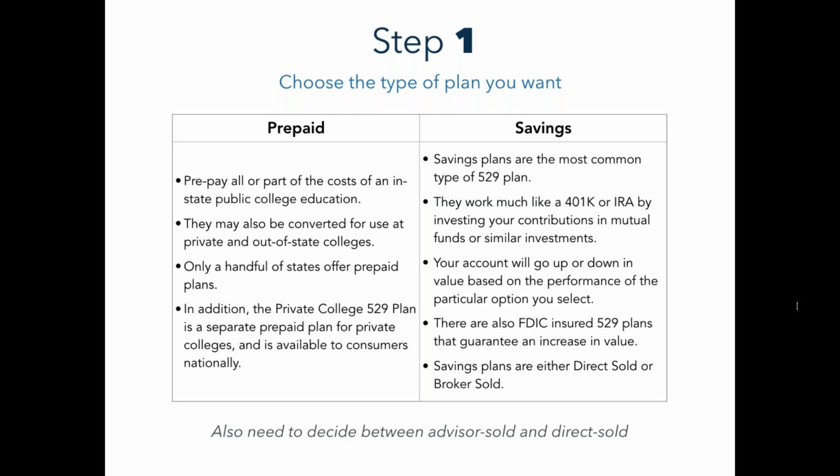So DeJohn asked before the webinar, does it ever make sense to go with an advisor sold plan? Well, I would say in this situation, obviously everyone's situation is different, but in most cases, if you're simply going to be choosing an age-based investment option, which we'll cover in a little bit, like the majority of parents do, I would say it's not worth it. However, if you are a more savvy investor and you would like to build a certain type of portfolio, maybe you want some foreign equities and domestic equities to balance it out, and then maybe some real estate investment options, going with an advisor-sold plan could make a lot of sense because you generally are going to have a much wider range of investment options.